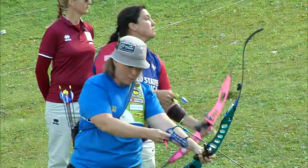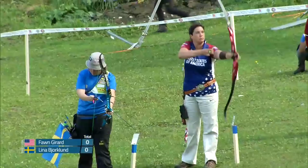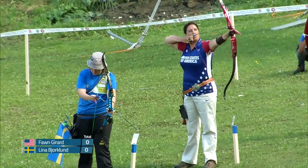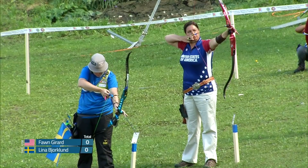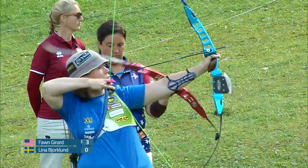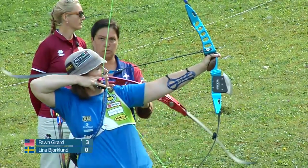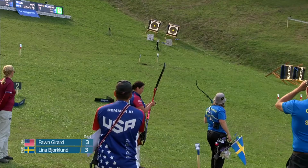So comforting to Fawn to have such a pool of knowledge behind her. Oh, definitely. So we see Fawn draw back first. Let's see where this first arrow goes. Solid 3, a little bit low. We've seen a lot of the archers hit low on this target. And 3 high for her opponent.